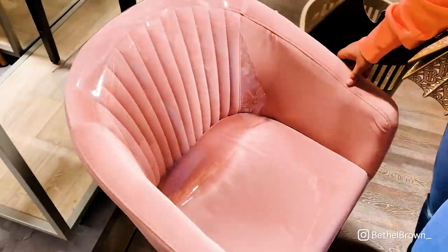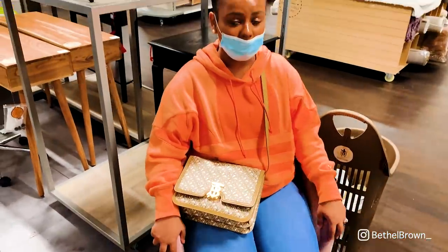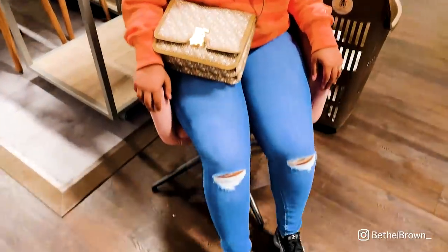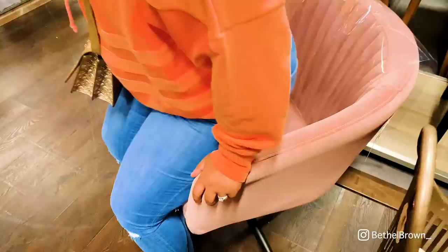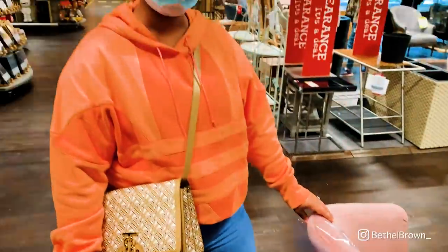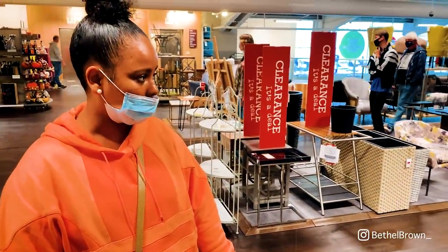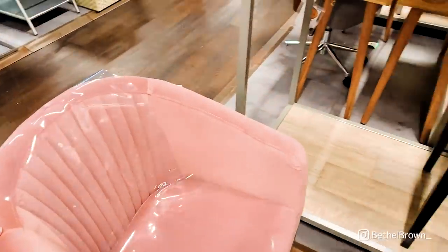What do you think of this one? I like it. Pink? I don't know. It's comfy. Your short legs. This one's 90. £90? It's a good price. I just don't know if I like the colour.